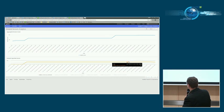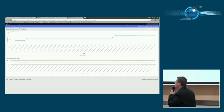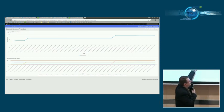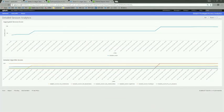Maybe if I can stop it at the right point. That's a good one. Okay, this is what I wanted to highlight. Under here you can see the various analytics portions. For example, host login, which shows what IP address he used to log in from. We have keystroke dynamics, for example, the commands.